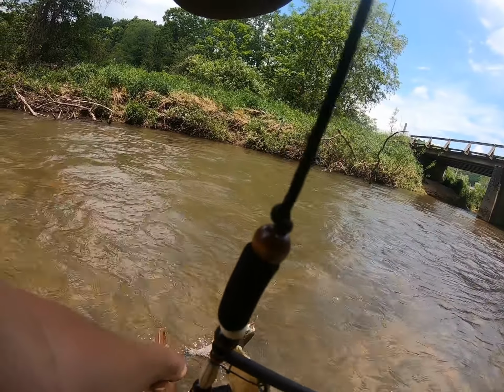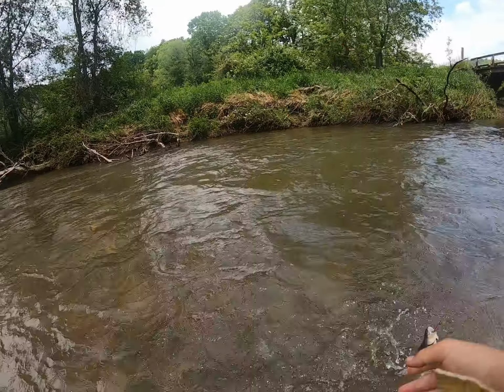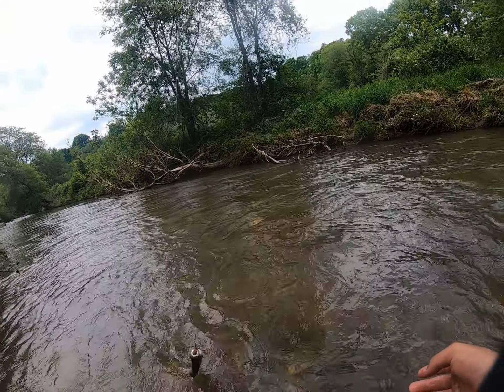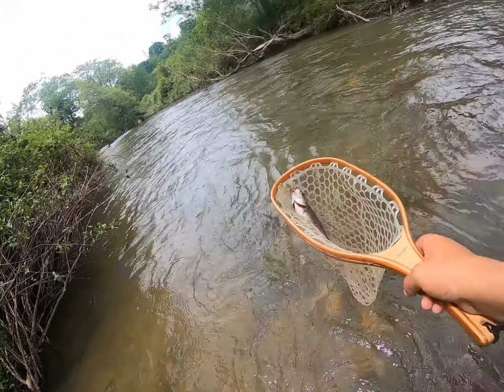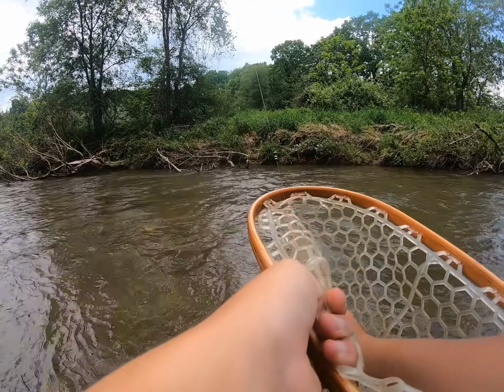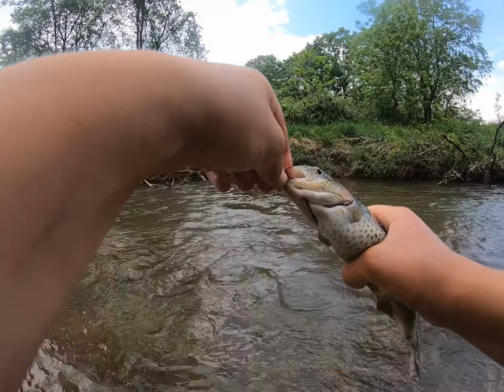Why can't Cooper get a fish? Come on, Cooper, get him. Okay, we got him in the net. Let's grab him. But trout, you've got to hold on real tight, because just like that, they flop away.